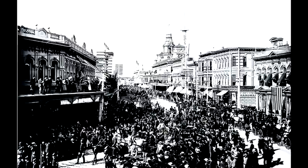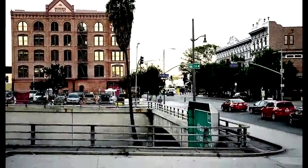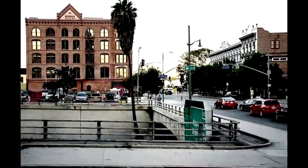View from Temple and Main, a 1896 photo of a silver Republican parade, now replaced by government buildings and the Hollywood Freeway at the intersection.